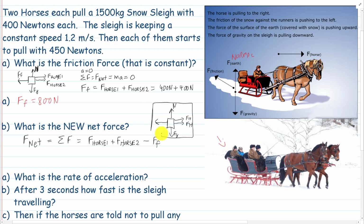Sorry, there's my free body diagram. And that's fine. I haven't done anything wrong here, except for labeling it. But now each of these have turned to 450, but this is the constant force of 800. So this is going to be 450 plus 450 minus 800. So the new net force will be 100 newtons forward. Force of friction is always opposing motion, so that'll be backward.